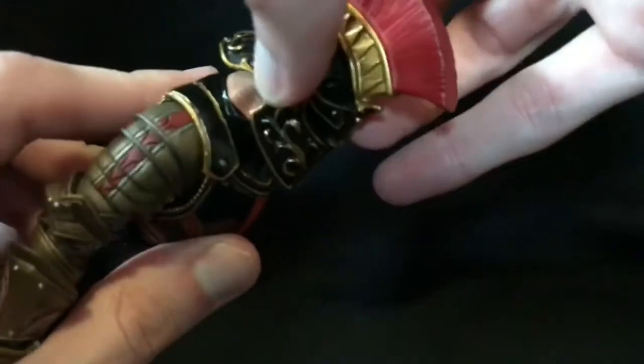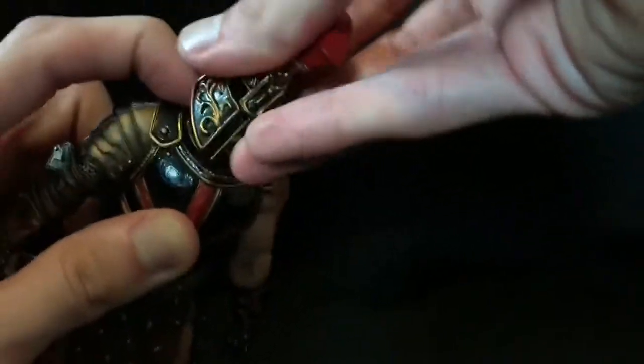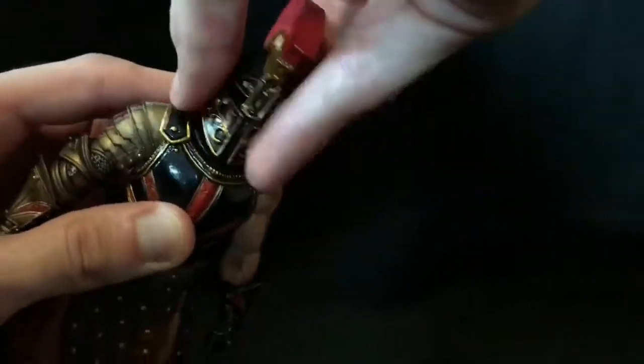He has a swivel at the neck, actually, right there, and then his head will rotate on top of that. Mine was a little stuck, but since I've popped it off, it's loosened up a little bit. So I can move that around a little bit more freely than I used to be able to.